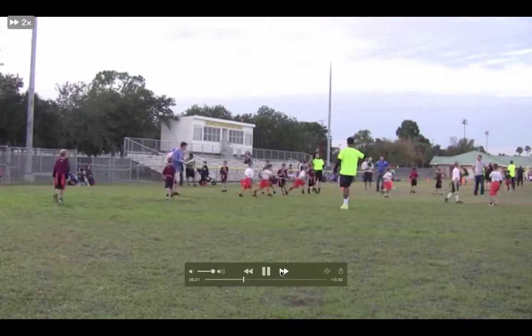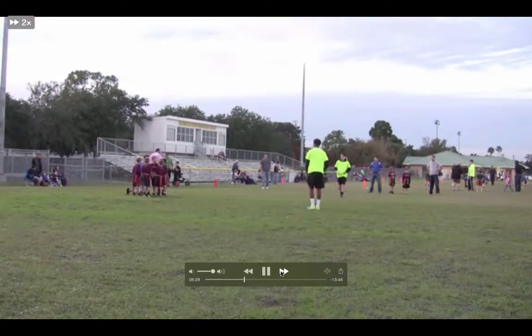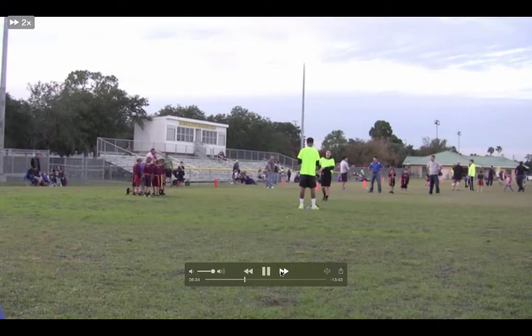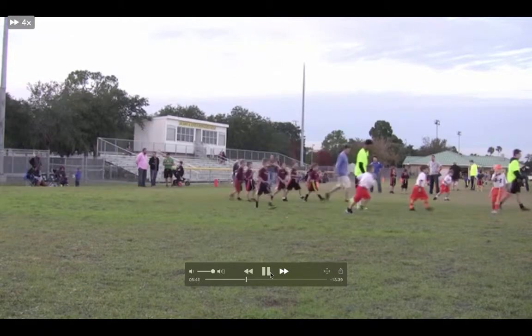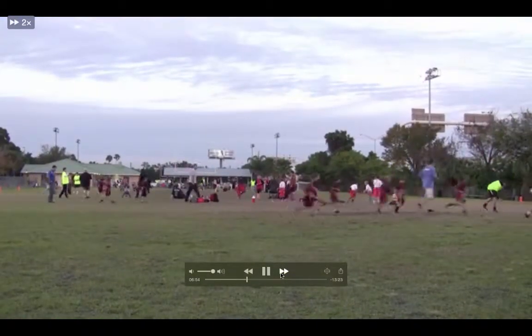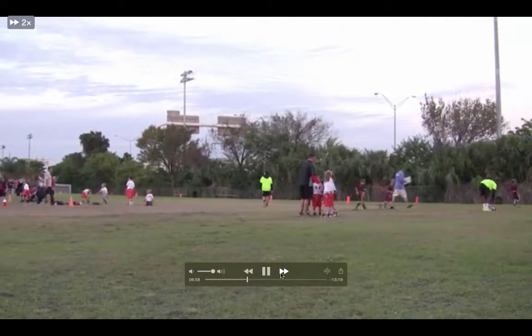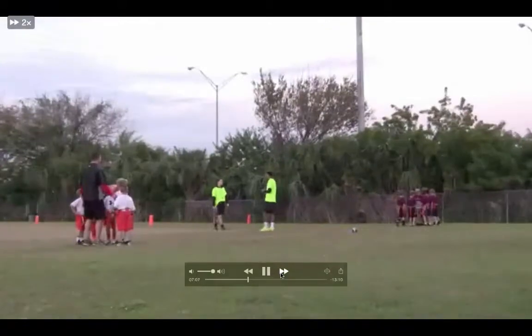So at this point, it's 14 to nothing after, looks like about 8 minutes or so, 9 minutes. We'll fast forward. Okay, that was after 10 minutes, so that was the first quarter. So first quarter's over. We're down 14-0.